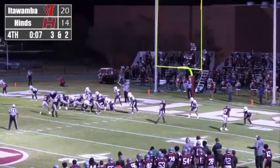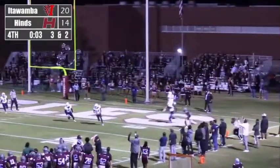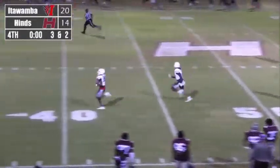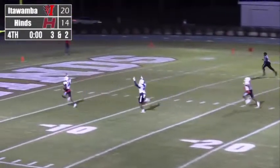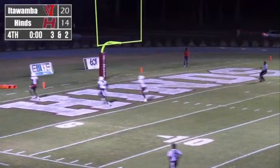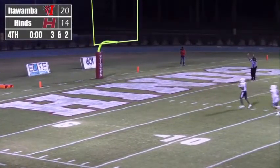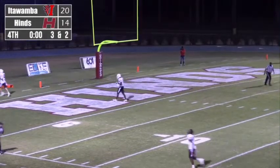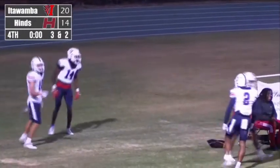2 receivers, both sides. Mula takes the snap, drops back. Under pressure. Gets rid of it. It's intercepted. Intercepted by ITAWAMBA. They run the clock out, and he's going to take it all the way back to the house. Zach Pratt, a 100-yard pick 6 that ends the ball game. ITAWAMBA takes the win, 26-14. And they will improve to 2-5 on the year. Hinds drops to 3-4.